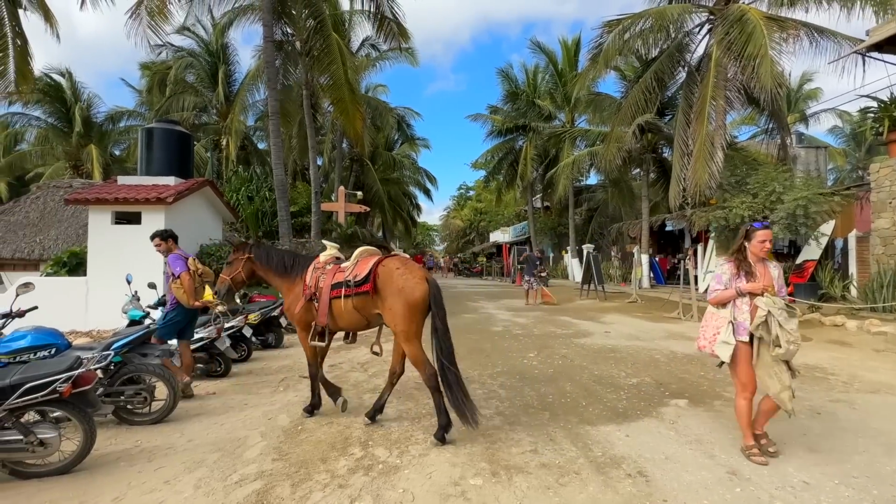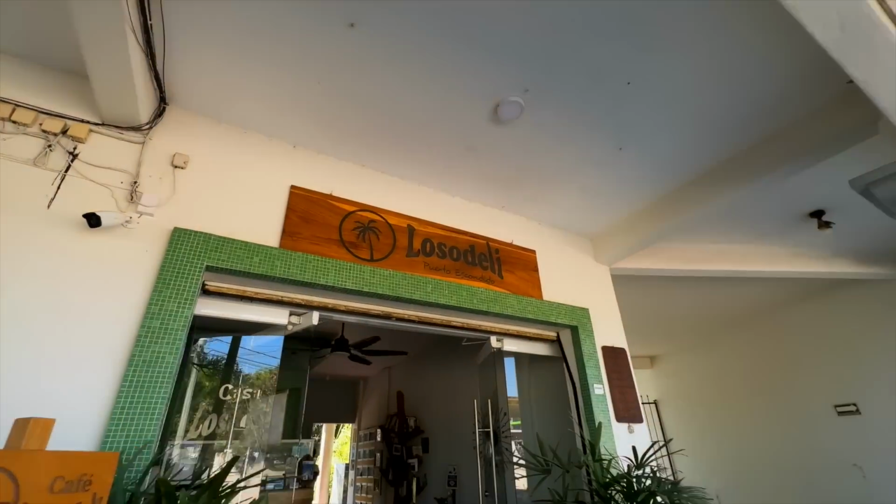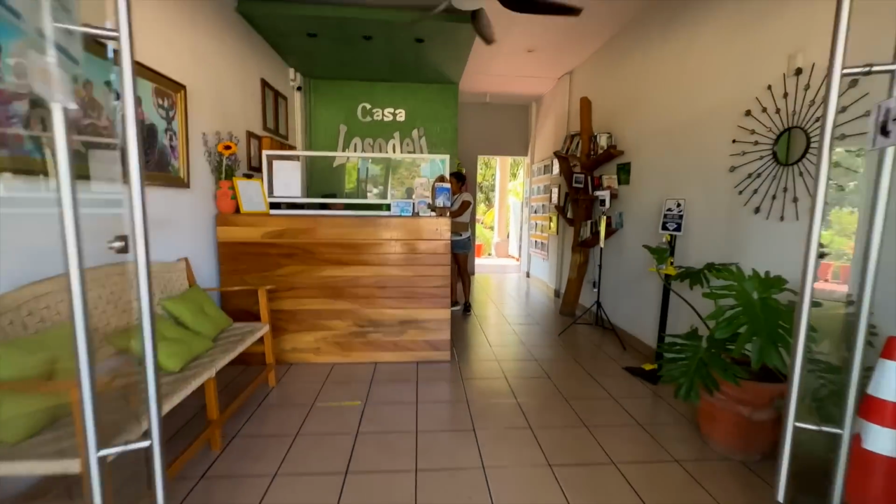But speaking of Rinconada, I'm gonna head back over there now. I'm gonna jump on a collectiva. I'm almost at the main road, and I'm gonna take you to Casa Losodeli, which is actually where I stayed last time I was in Puerto Escondido, and it's a really great place to work.